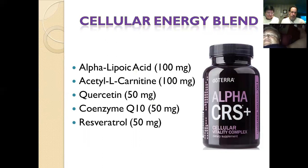The other thing you want to remember is this: the Alpha CRS doesn't act as a stimulant. It's not like that 5-hour energy drink or Red Bull or Mountain Dew or anything like that. It's not a stimulant like that at all. What this does is it creates a sustained low-level effect, so you're always going to have that energy. And this is what's going to help, because it does focus on the mitochondria.